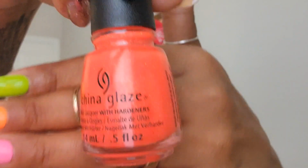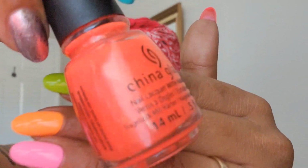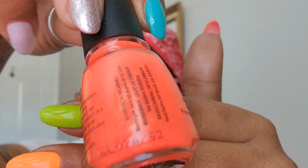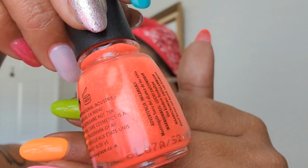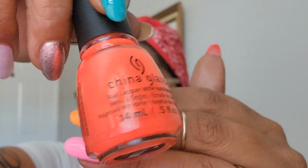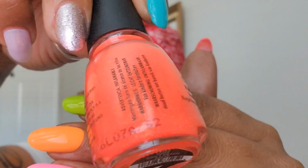Another one that I think will be great is Papa Don't Peach. When I went to pull out Pool Party, I figured I would pull this one out because it is a neon coral, but it has gold micro glitter. It does dry textured, so to smooth it out, I would need a thick glossy top coat. Most oftentimes though, I don't mind the texture. But I do add a top coat because I like to bring out a little bit more of the sparkle.